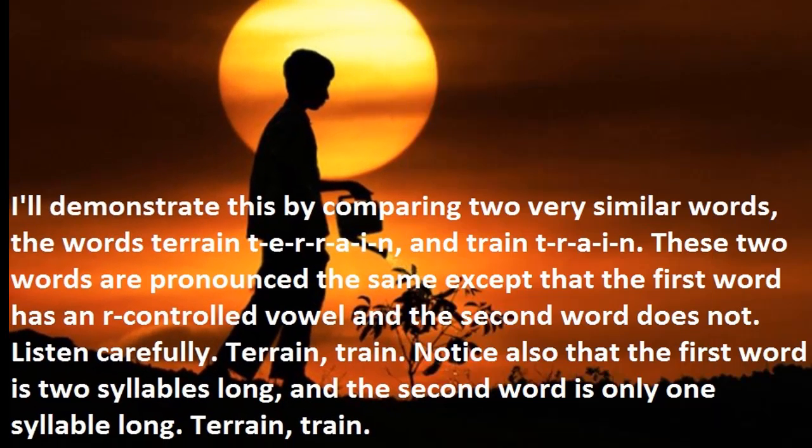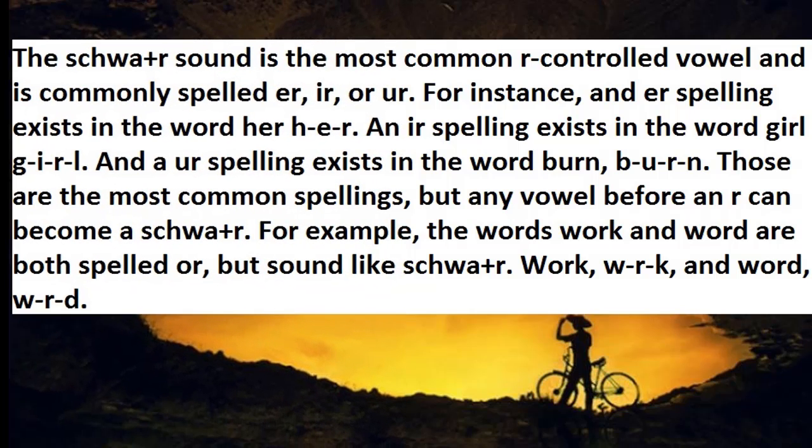I'll demonstrate this by comparing 2 very similar sounding words, the words terrain, T-E-R-R-A-I-N, and train, T-R-A-I-N. These 2 words are pronounced the same, except for the first word has an R-controlled vowel, and the second word doesn't. Listen carefully. Terrain, train. Notice also that the first word is 2 syllables long, and the second word is only 1 syllable long. Terrain, train.